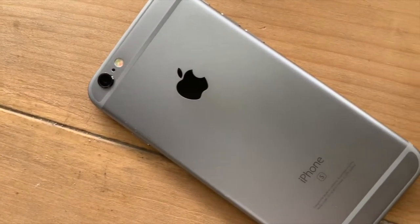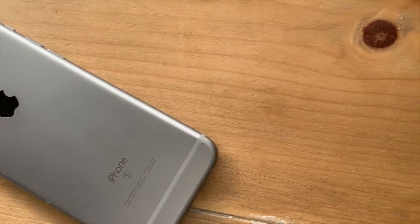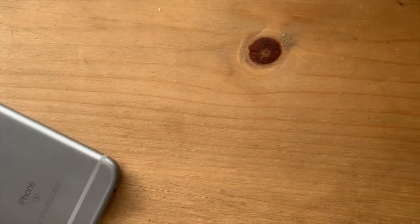Do you think that the 5-year-old iPhone 6s can be your daily driver this 2020? Let's find out in this video.